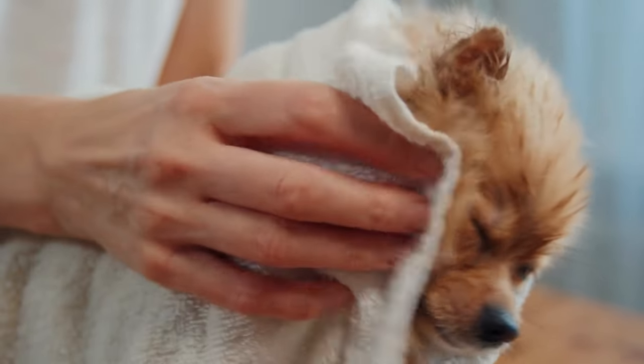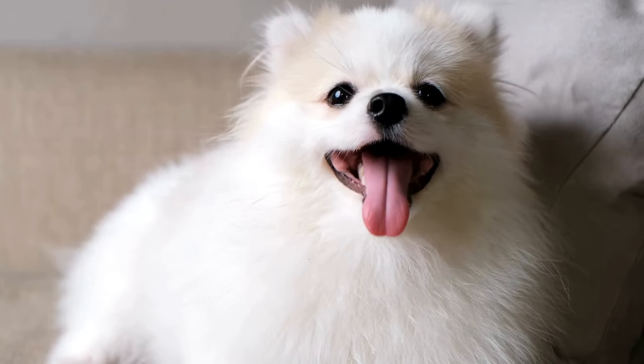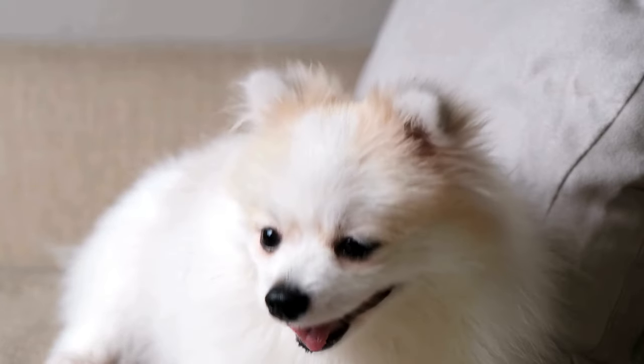Hydration. Ensure that your Pomeranian stays well hydrated. Proper hydration contributes to overall health, including coat condition. Make sure your dog has access to clean water at all times.